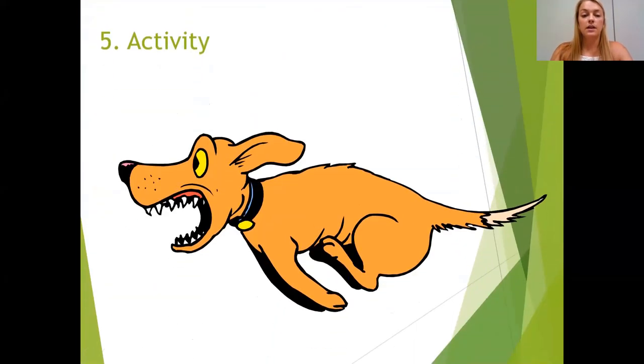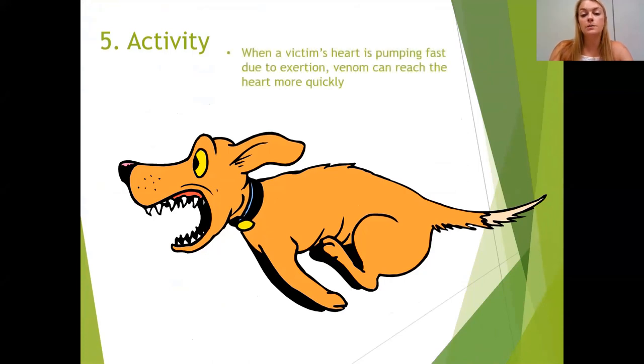So we also talked about how the activity level of the victim after being bit can play a role in the severity of the bite. So when a victim's heart is pumping fast due to exertion or fear, you know, you just got bit by a snake, you're really freaked out, your heart is pumping really hard, venom can reach the heart more quickly. So we have a little bitty demonstration of how that works.